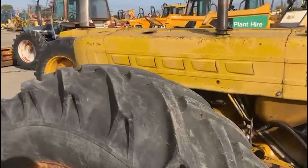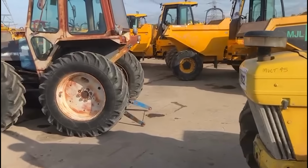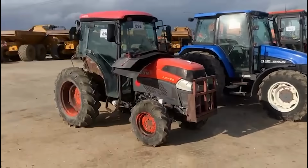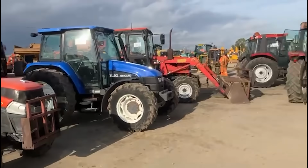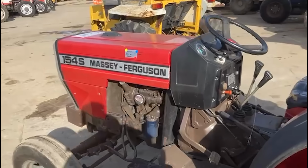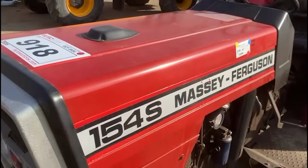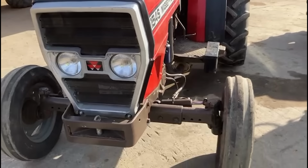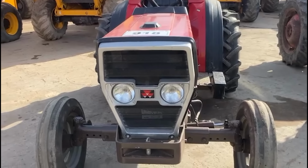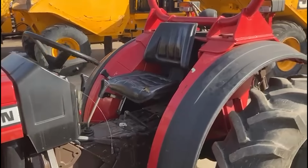A couple more counties. But which way you look here, the tractors. Here's a very tidy little 154S Massey. I know, as we said before, the F stands for fruit. I'm not quite sure what the S stands for. If somebody knows, I'd love to know, but it's got the wheels set out wide. But definitely a fruit stroke vineyard spec tractor.